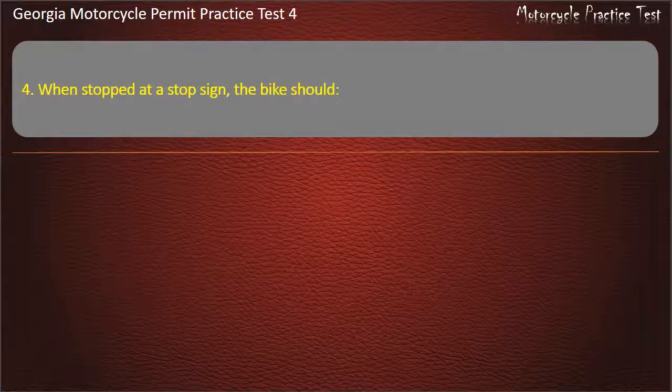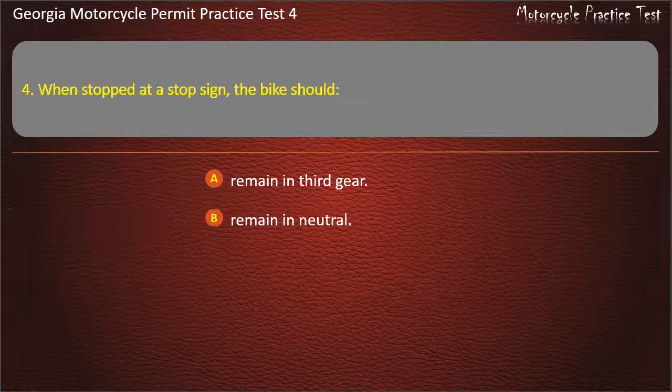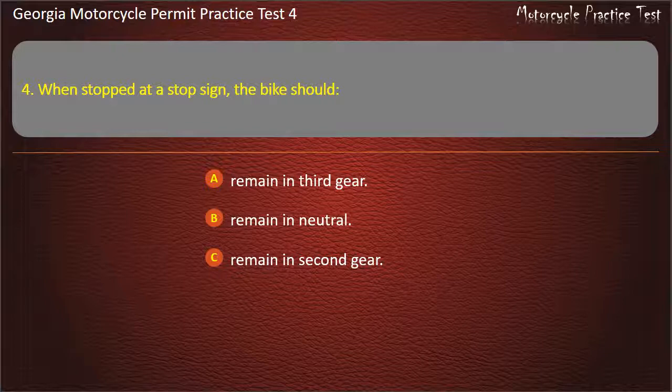Question 4. When stopped at a stop sign, the bike should remain in third gear. Remain in neutral. Remain in second gear. Remain in first gear. Answer: Remain in first gear.